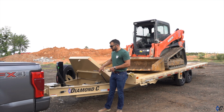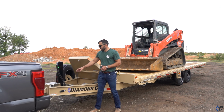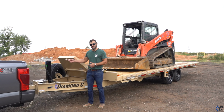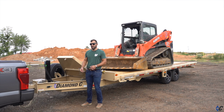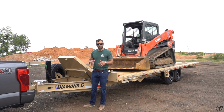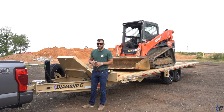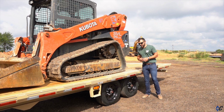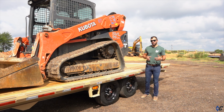With the power system that this DET has, it allows us to add a hydraulic jack as well. So the same power system runs both the jack and the bed for ease. And if you've ever used a hydraulic jack, it'll make you never ever want to crank a manual jack again in your life. The last feature we're going to look at is the 18,000 pound GVWR package.